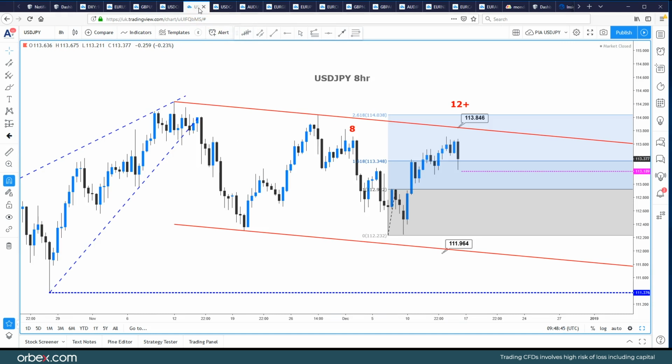Dollar yen, and here I've put a few different numbers on the chart. Now we're in this channel formation. At the moment, we've stopped short of this 261.8% extension level. DeMark, which we use a lot, is showing a 12 plus count on the daily chart. Now we need to get to a 13 count for it to highlight exhaustion. So it's still saying that there's scope for upside pressure going into next week.